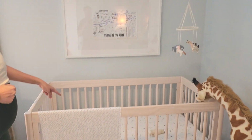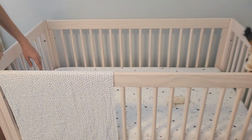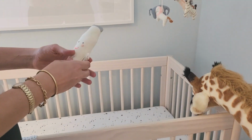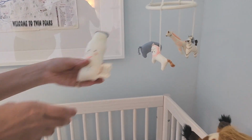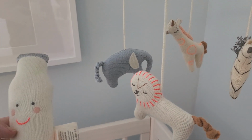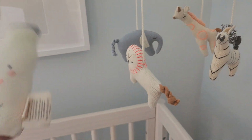The sheets are from Little Unicorn. It's like a swaddle material, so it's really cozy. This swaddle blanket is from Aden and Anais. This little rattle and his little mobile are from Mary, which is a party shop, and they have really cool party supplies like paper goods, but they also have baby stuff.